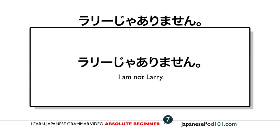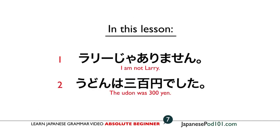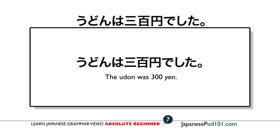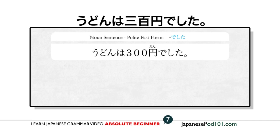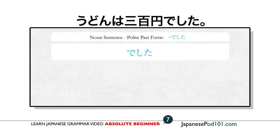うどんは300円でした。 Let's have a look at noun sentences and putting them in their polite past form. うどんは300円でした。 This sentence, the udon was 300 yen, is a noun sentence and it's in the past form, the polite past form. So if we were just going to say the udon is 300 yen, it would be, うどんは300円です。 okay, so putting it in the past tense, what changes is the des on the end. It becomes, でした。 this is pretty simple.